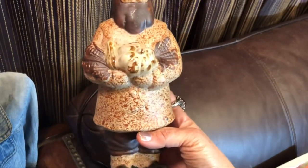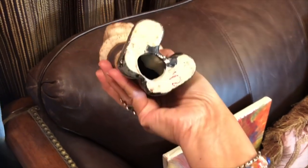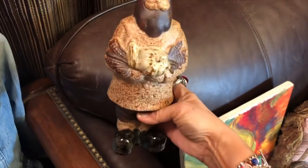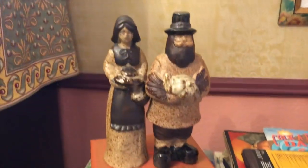Guys, I almost forgot to show you these fabulous pilgrims that I got. This is twice already, two hauls that I forgot to show you these. These were $3 for this set. Pretty, kind of a stoneware. And then this lady, she just baked a pie. I got a very handsome pilgrim couple. I love them. Hope you enjoyed the haul.